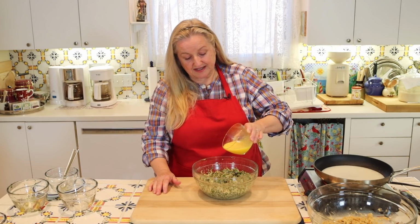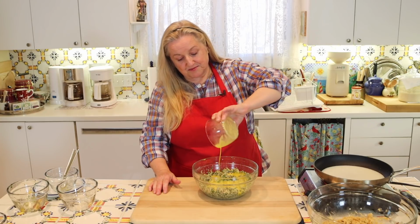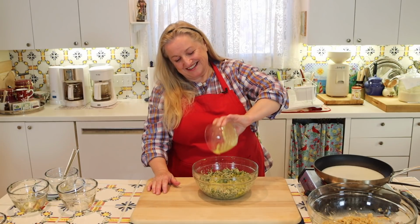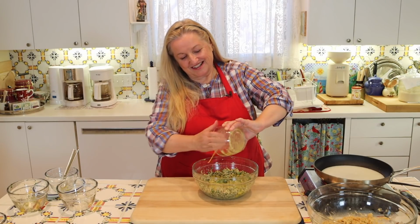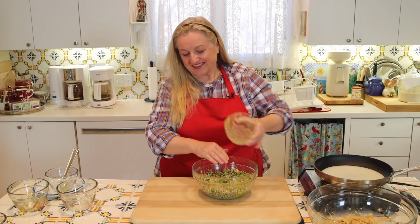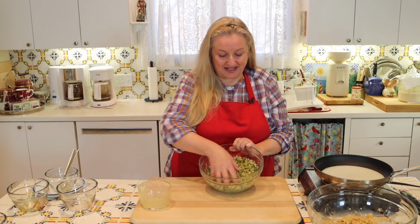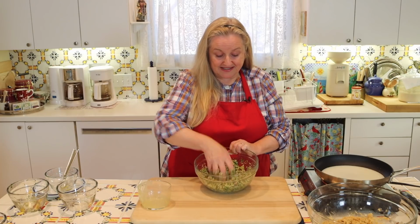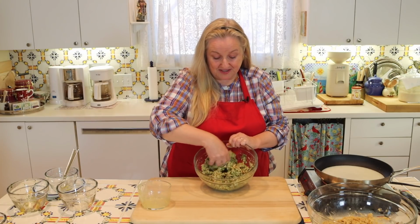Next, you just want to pour your egg in. We are going to get in with our hand in a minute. Want to get all of that in there with our clean hand. And then we'll go ahead and give these 2 eggs a good mixing to get them completely distributed with the chicken and the veggies.